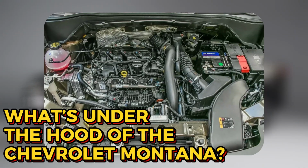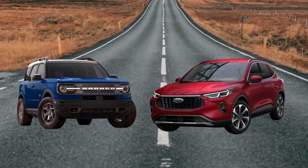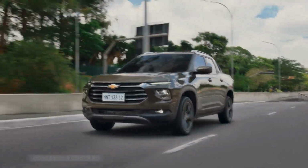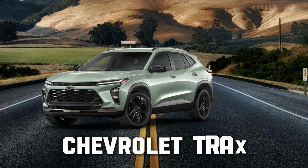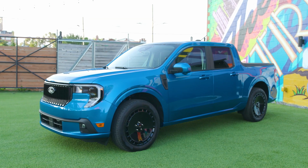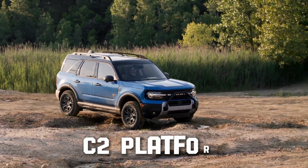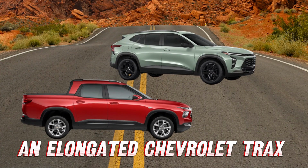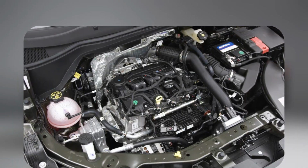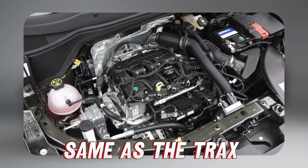What's under the hood of the Chevrolet Montana? Similar to Ford Maverick, which shares its platform with the Ford Escape and Bronco Sport, Chevrolet Montana has the same platform as the Chevrolet Trax, which is sold as Tracker in other markets. However, where the Maverick is significantly more different than other models that share the same C2 platform, the Montana is basically an elongated Chevrolet Trax with a small open bed in the rear. As such, the powertrain in the Montana is the same that's found in the Chevrolet Trax.